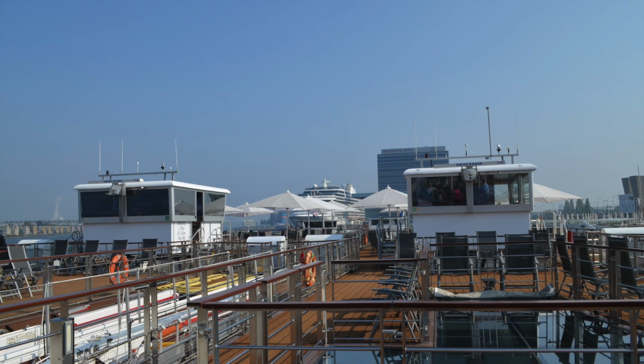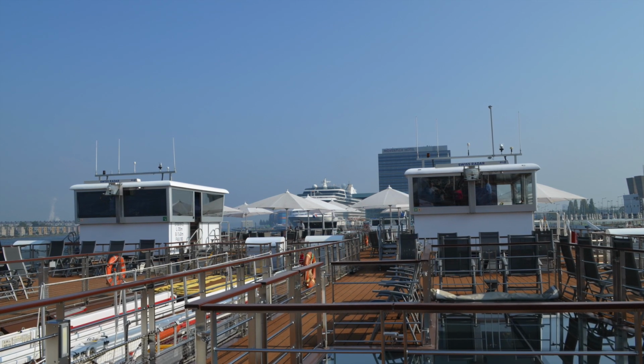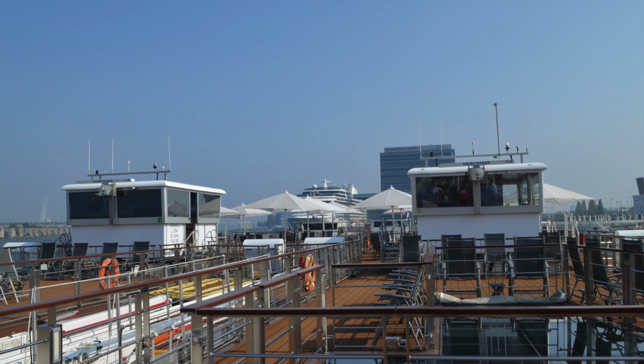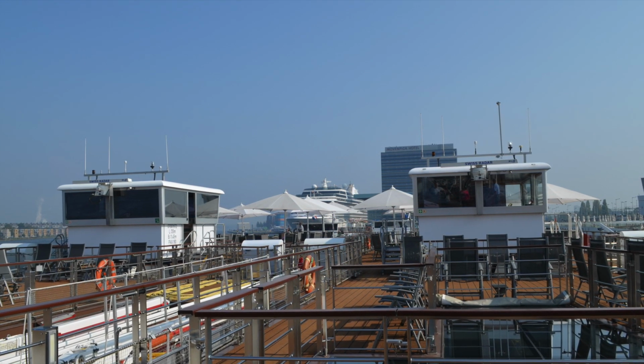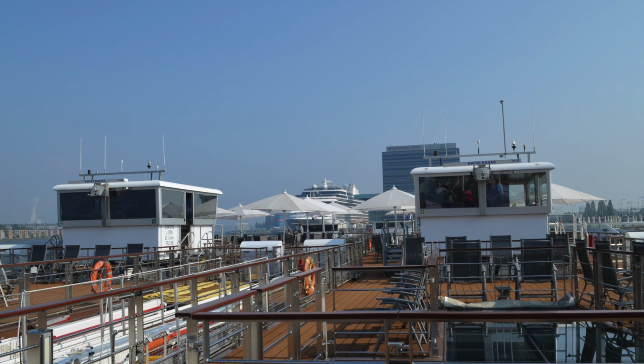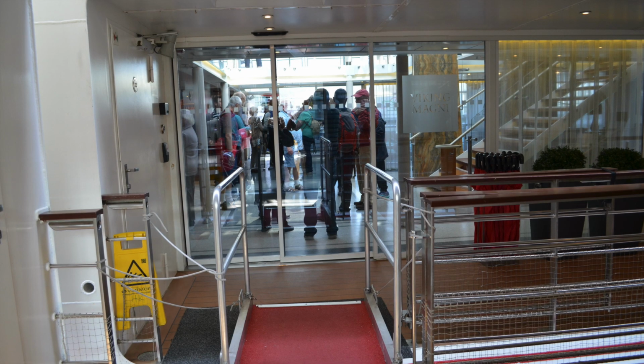The next way to save money is in your cabin category. Having a veranda cabin on a river cruise ship is not necessary. What no one tells you is these longships actually stack when they dock. As you can see here, there's two Viking ships right next to each other. They do this because they only have access to one dock or pier.